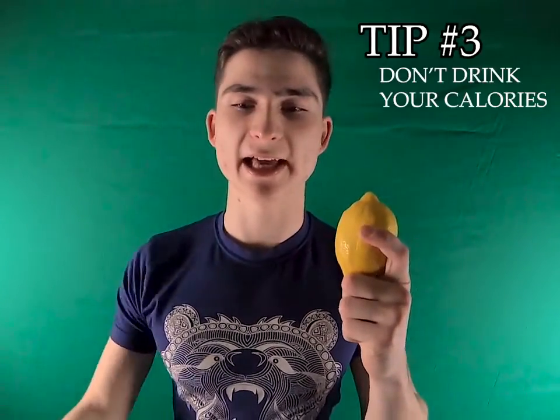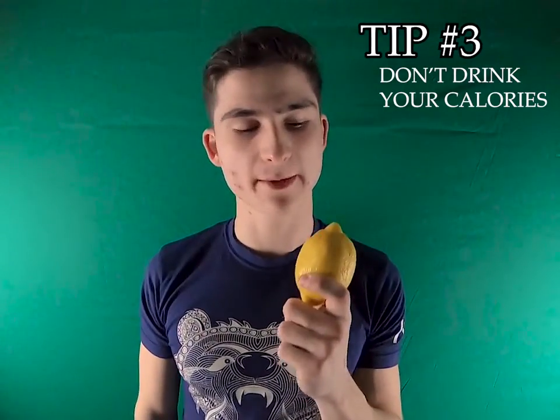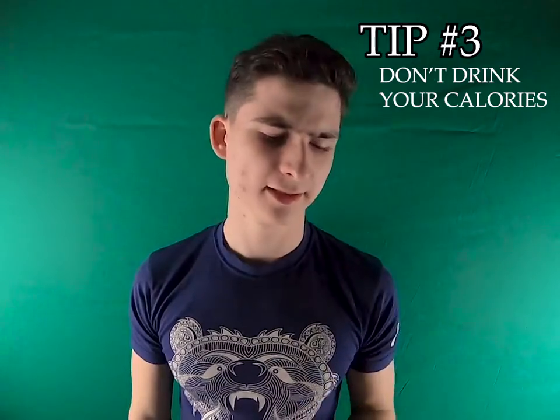Tip number 3, guys, lemons. When life gives you lemons, don't make lemonade. Alright guys, the point of this tip is don't drink your calories. When you're on a diet, you want to eat as much food as possible, and by drinking calories, whether you're having Coke, pop, Sprite, juices, stuff like that, you're drinking away your calories.